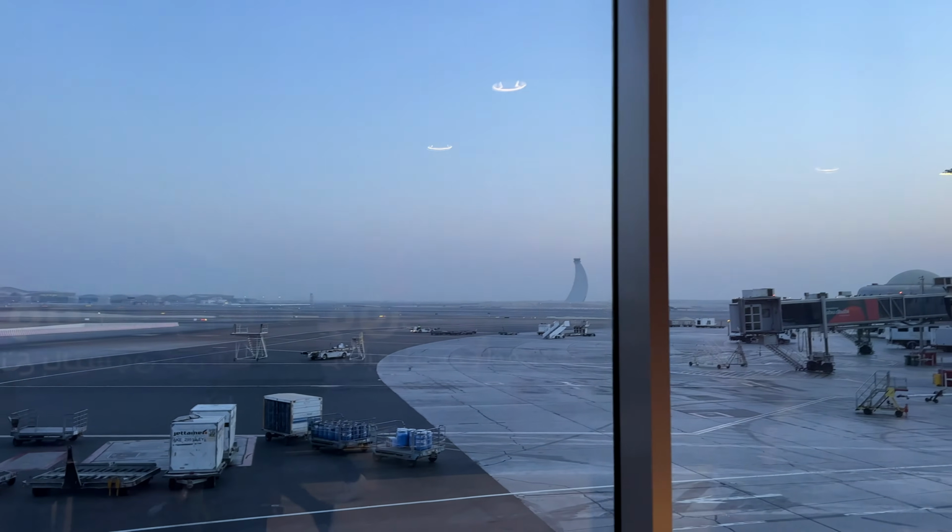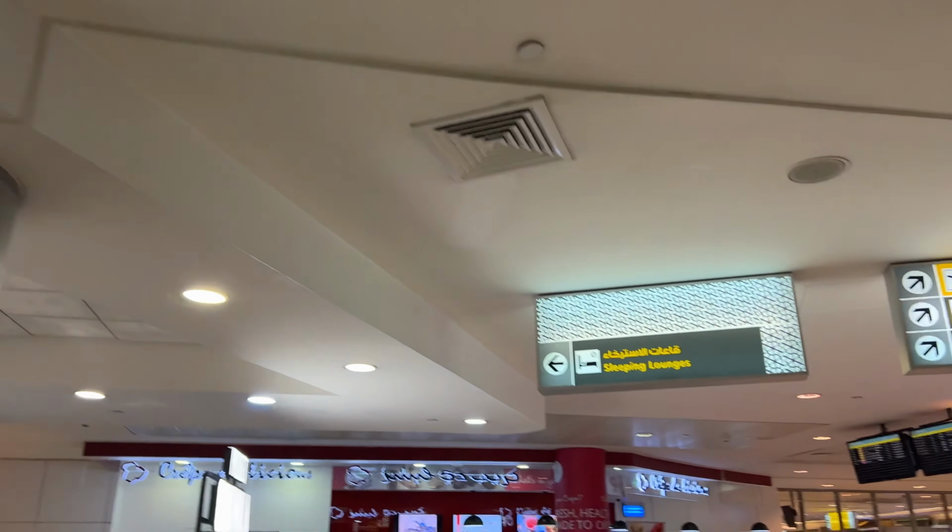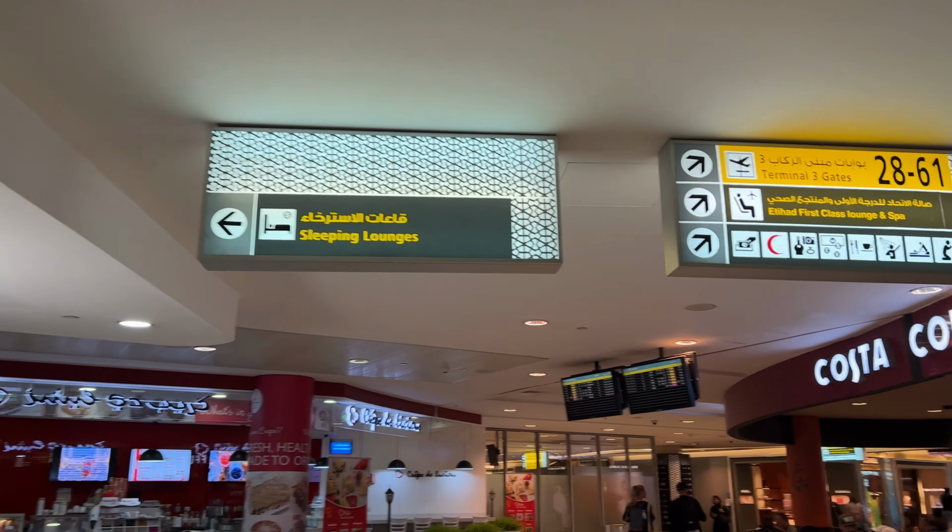Just got off my flight from Frankfurt with Etihad on one of their Boeing 787 Dreamliners, and I'm just heading through to the Etihad Business Class Lounge here at Abu Dhabi. Today, I'm flying through to Melbourne, Australia.